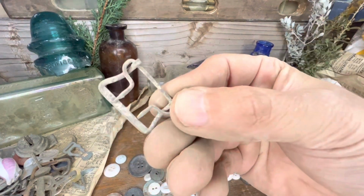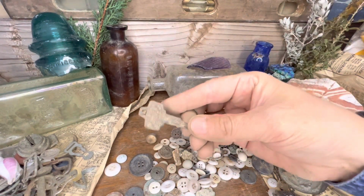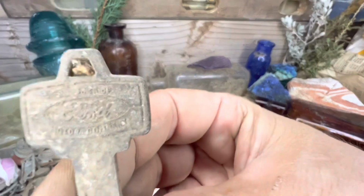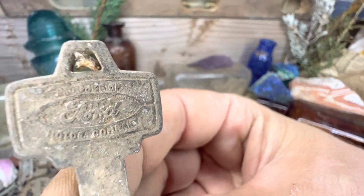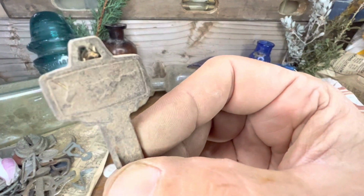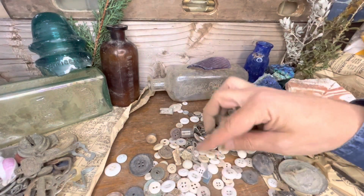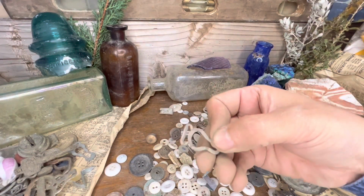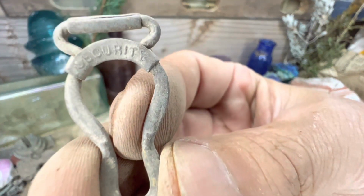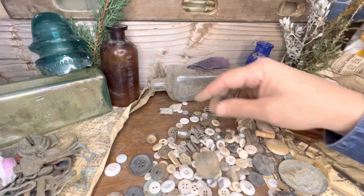Suspenders again. Who knows? Maybe to Levi's. Another little key. Does that say Ford on there? It looks like Ford. Oh, it's got a... Must have been to a Mustang. All right, let's continue looking. Another suspender piece. Security. It'll secure your pants from falling down.